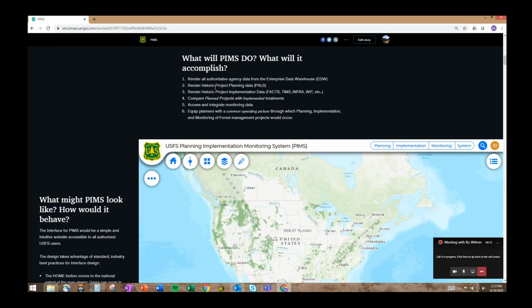First, what would really be helpful for PIMS is to equip forest planners with authoritative data that are published by the agency and available as web services already in ArcGIS Online through the Enterprise Data Warehouse. This is a vast effort across the Forest Service to authorize and standardize some core data that the Forest Service publishes nationwide. So we'll demonstrate how those data can be made available through this interface directly to inform decisions.